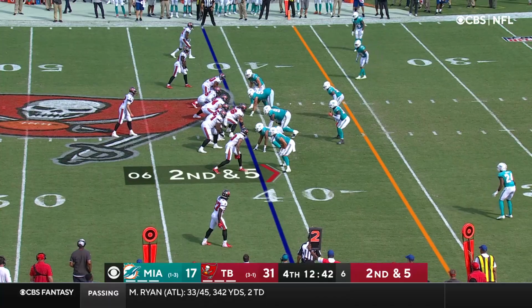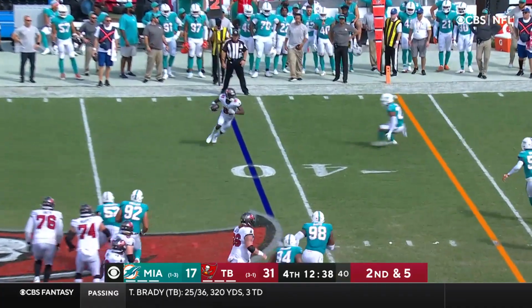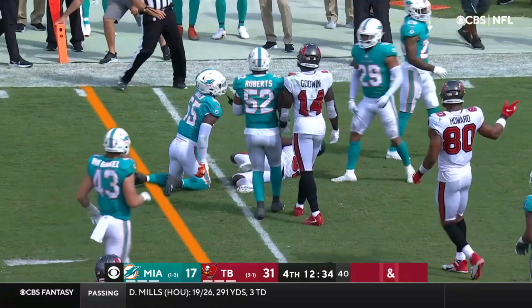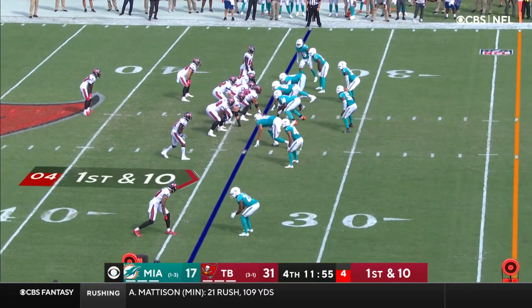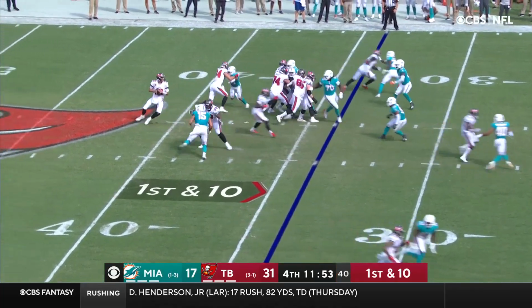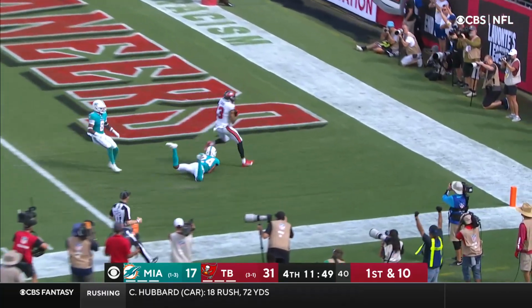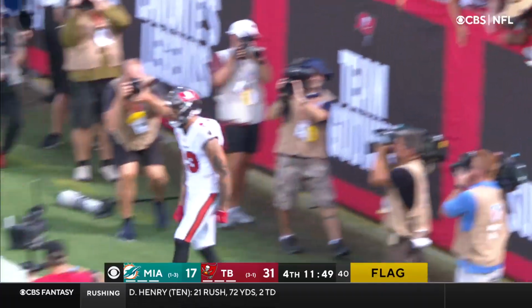Have a chance in this game. Did it happen right here? I like your voice. As Brown picks up a first down. Brown, by the way, just went over 100 yards with that catch. 6 for 101, 2 touchdowns. Uh-oh. To Evans! Touchdown, Tampa Bay! There is a marker down.